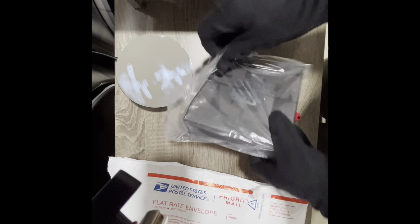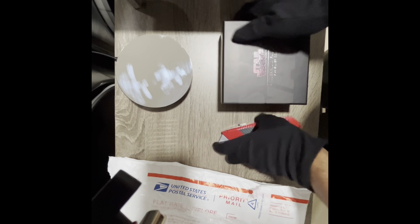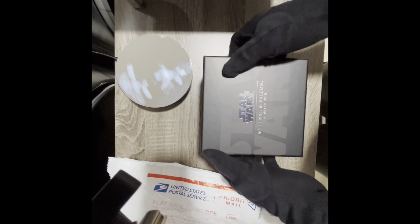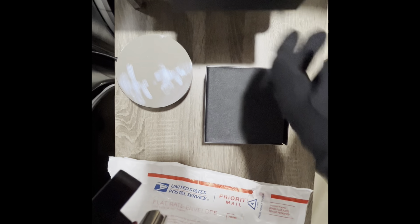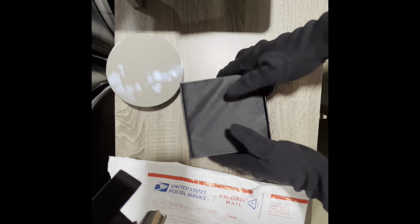You're damn right I'm opening this. I don't give a crap. I don't even like Star Wars, but that's very, very interesting. I'm very excited to take a look at this. What a nice box. The box has the Star Wars logo on it. This is in pristine condition, by the way. Big thanks to the seller. And take a look at this beautiful case here. Wow, this is wonderful.